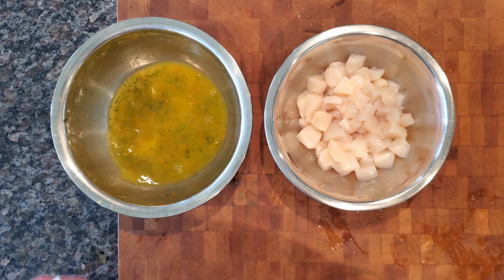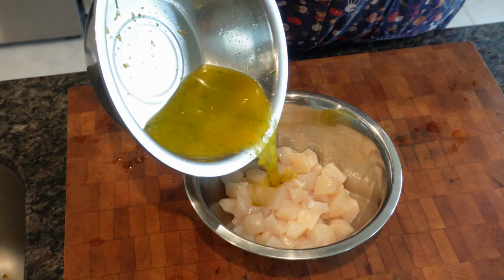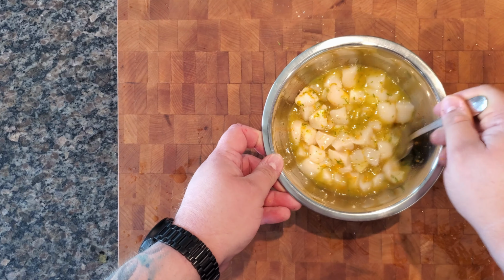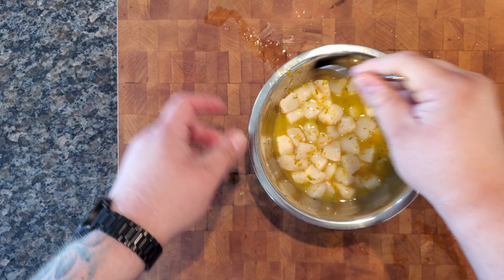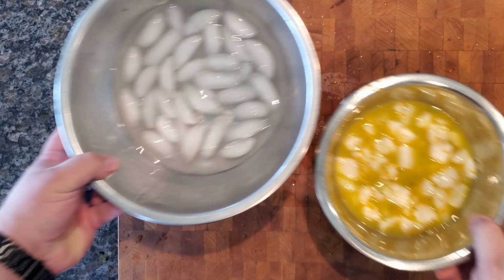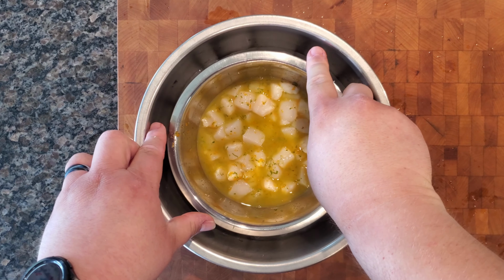Our marinade was created with the juice and zest of oranges and limes. You do want to be sure to let your seafood sit in these citrus juices for at least an hour to properly cook them. This works out perfectly as it's about the time that it takes you to prep the rest of the ingredients for your ceviche. We chilled the scallops down with an ice bath while they marinated, or you can just put them in the fridge.